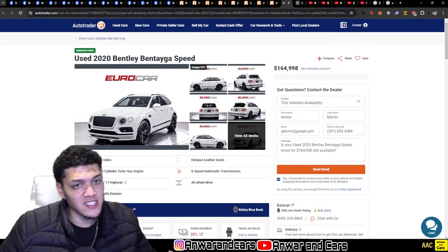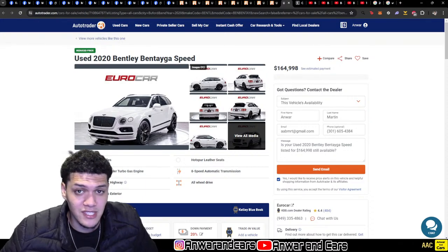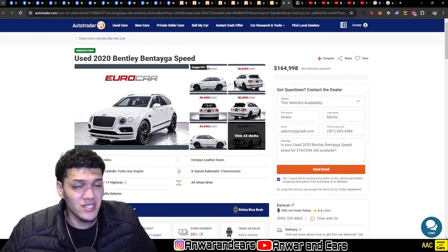Again, we went over the pre-facelift models. The facelift models change a little bit. They become a lot more modern, but in the same sense, they become a lot more rough and not as refined. You'll see that with cars in general.